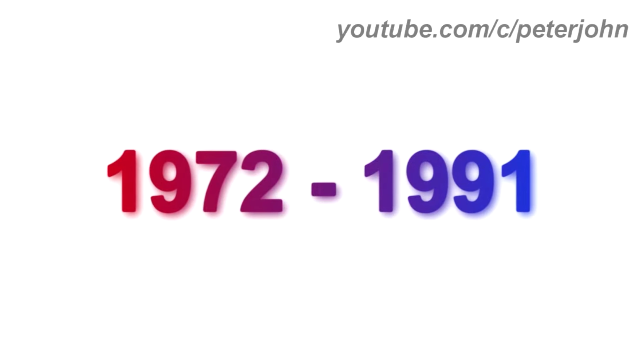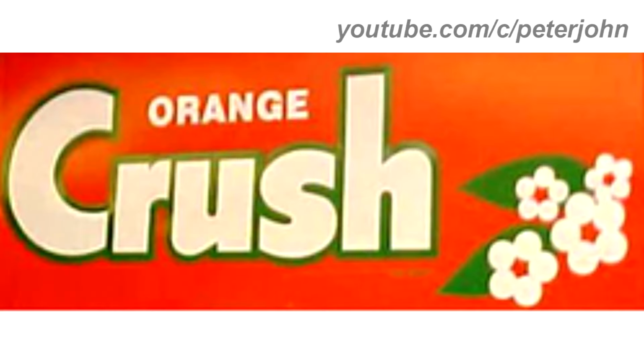1972 to 1991, there is the word orange in white text, and under it, there is the word Crush in white text on a green outline, and on the right of it, there are some flowers. Here is a commercial.